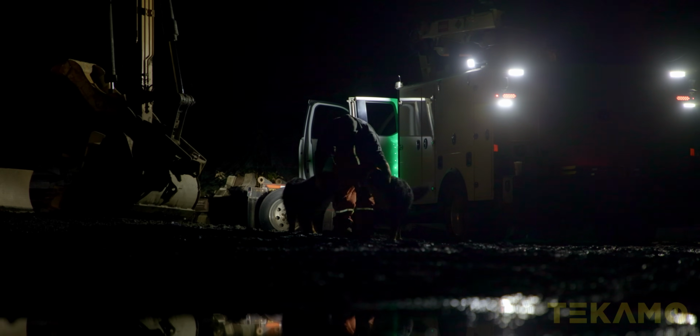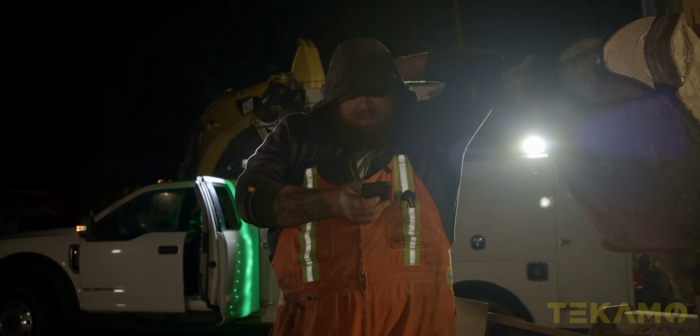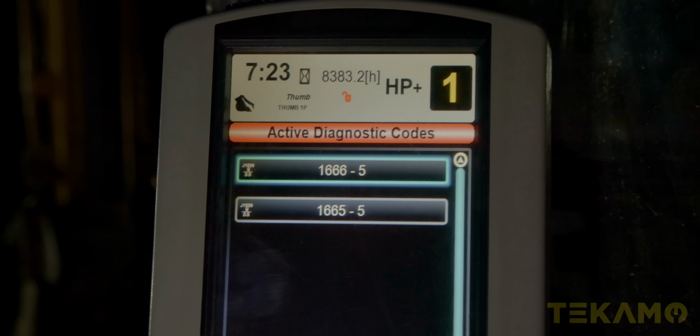Finally, for you creepy guys that have been waiting, here's Tyler. After fixing the excavator, he is now getting an error code. Yeah, fixed it. Still don't know what's wrong with it. There's a code in the dash now. I hit the eSIM with a hammer, now I got other issues.